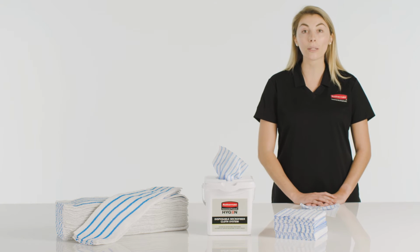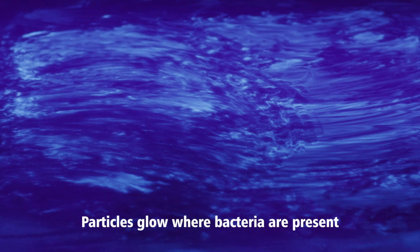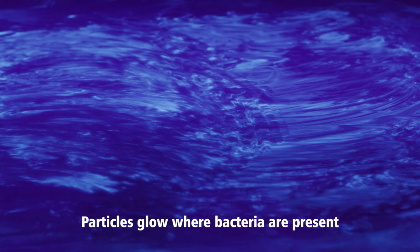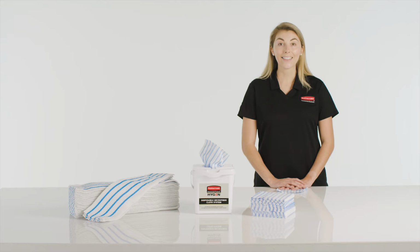To demonstrate our disposable microfiber's cleaning performance and microbe removal power, I will use a fluorescent marker. You can see here the particles in the marker glow to represent bacteria on a surface. This type of marker is commonly used to verify cleaning practices. This is for demonstration only, and it helps us visualize what is happening at the microbial level.